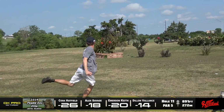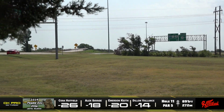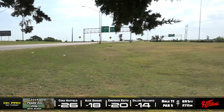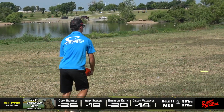Dillon's going to break it out again. Is he coming back? It looks like it is, and it's got the distance. It's just a little bit more right than he'd like, but it barely stayed safe. That orange line, he was out for a second, then hopped back over, and he'll have an easy birdie from there.